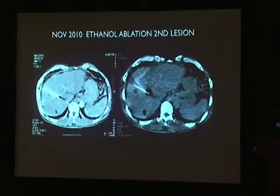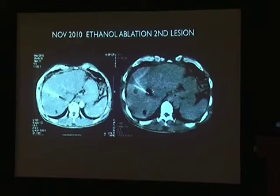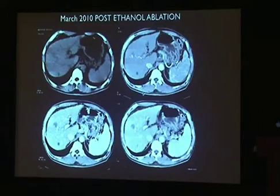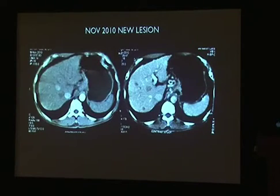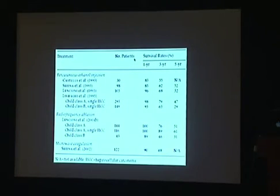Okay, final comment. This is one patient I like to show, where we did percutaneous alcohol ablation in a patient with multiple recurrences of hepatocellular carcinoma. This is a tumor here which had come up and for which ablation was performed. Now this patient again had a recurrence at another site, which was again ablated. So in our setting, we tend to use percutaneous ablation because it's a relatively simple technique and we don't require very high expertise in this.